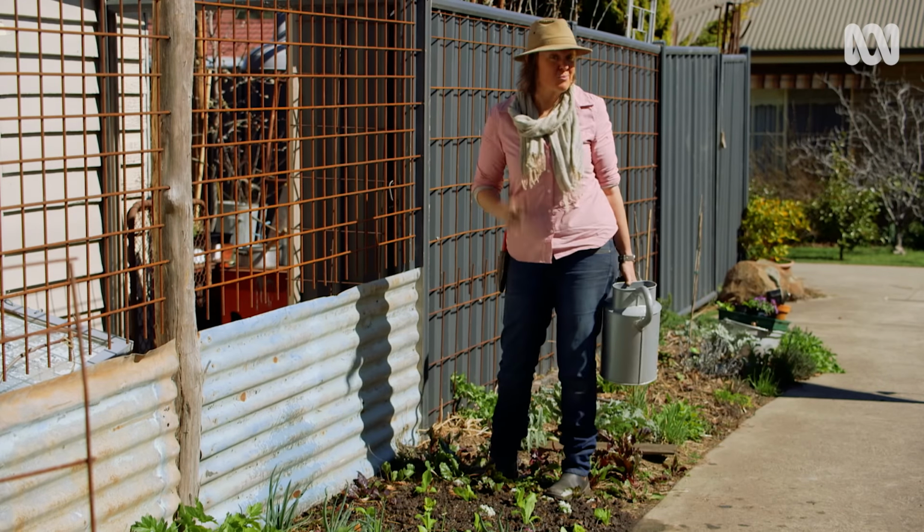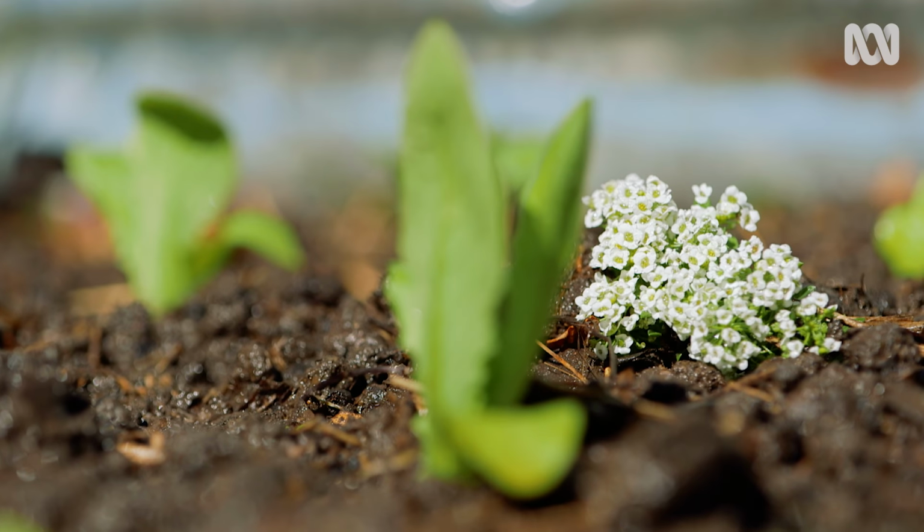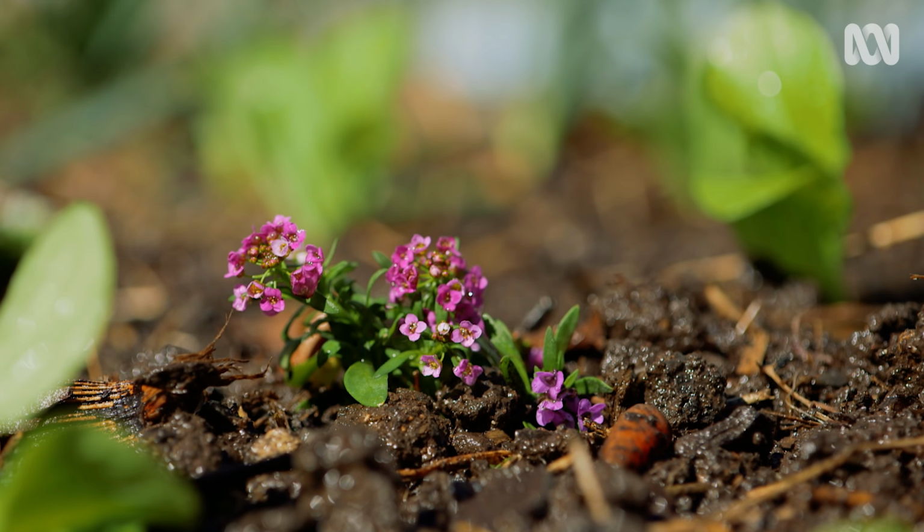Well, that's my new rule. Whenever I plant some food plants, I have to plant some flowers. Not only are they going to look gorgeous, but they're also bringing in lots of welcome visitors.